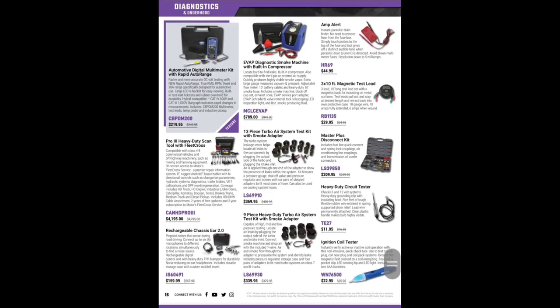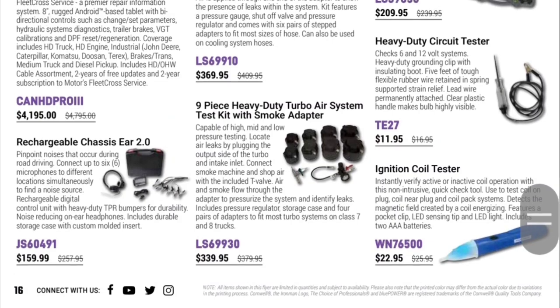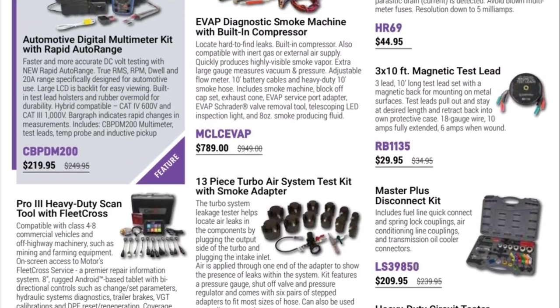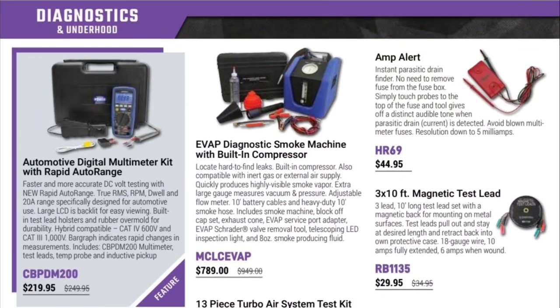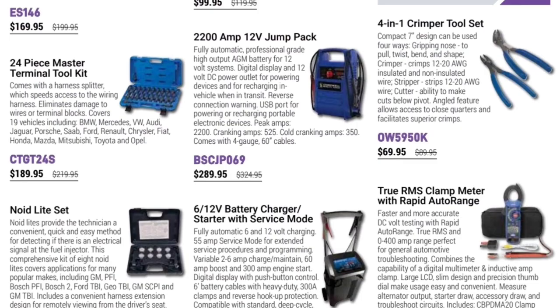The ignition coil tester. Definitely a must-have for $22. It's definitely worth buying. You can quick hit that on the ignition coils or your injectors even and see if they're pulsing. For $30, it's worth it. The Lisle master disconnect set is obviously a staple in the deal. Amp Alert, instant parasitic draw, and then we got the smoke machine.